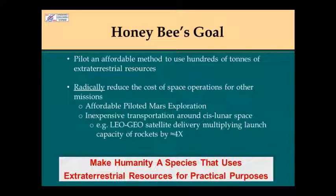To radically reduce, and once we do that, it will radically reduce the cost of space operations for all kinds of further missions. So for example, when Honeybee is in place, we will have demonstrated the ability to essentially convert a 1,000-ton NEO to a propellant depot that could be used to fill the tanks of a manned Mars mission at the top of the gravity well. That collapses the cost of human exploration of Mars. It allows you to put in place an inexpensive transportation system to go anywhere in cislunar space, which includes LEO to GEO.